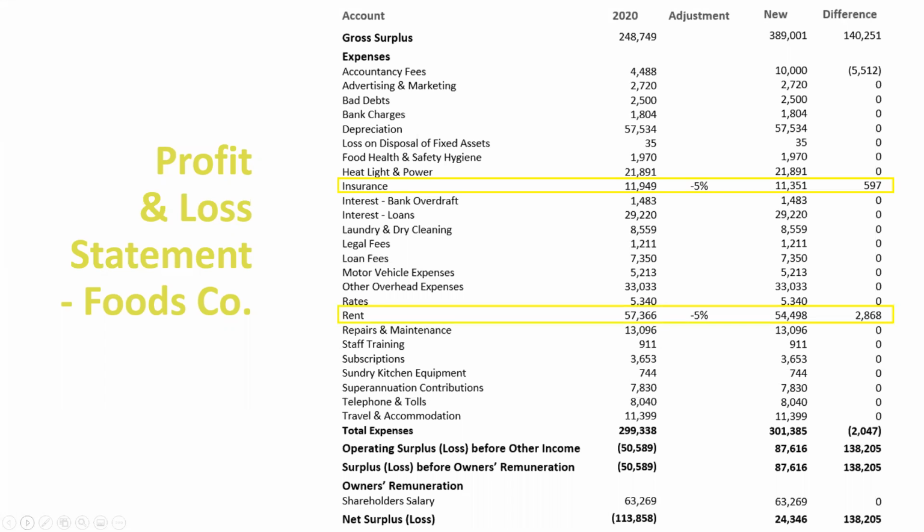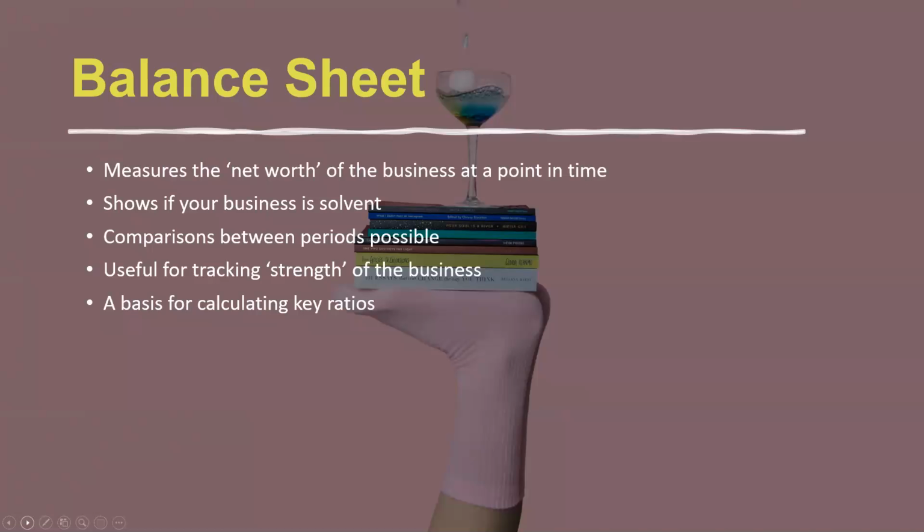So those small savings have resulted in an overall difference of bringing the business from a loss to a profit situation of $138,000, despite the fact that they almost doubled their accountancy fees. There's an overall net surplus of 138. You can see most of the increase is in the trading account. So it's the trading account that's a really fun account to work on. All the areas that measure the trading account can make quite a difference. And that's what we enjoy doing in our workshops.